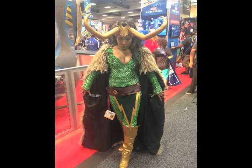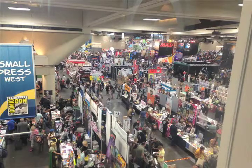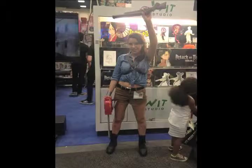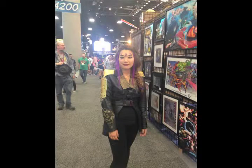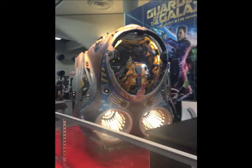Lady Loki. This costume is part of an original work that she created. I'll have to look it up to find out more about it. But what a great costume. Then we have the exhibit hall from above. I felt like I needed to take this shot again. Then we have more figures on display from The Walking Dead. Lady Ash Williams. Boomstick. Blink from the new X-Men movie. From the Cinema Makeup School. Apocalypse. Guardians of the Galaxy ship from another angle.